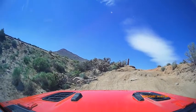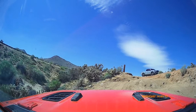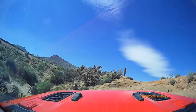We started up the hill, then Paul hit the brakes when a pickup suddenly appeared at the top of our hill. He drove on by and, to our surprise, did not come down any of the three trails we had analyzed. As we top the hill, you will see the railroad tracks on our left.